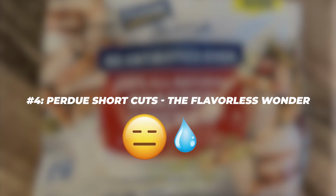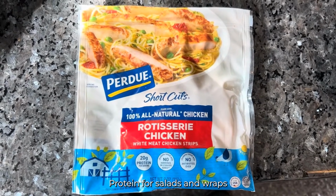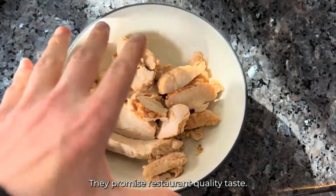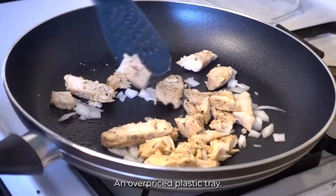Number 4. Perdue Shortcuts. The flavorless wonder. Perdue markets their shortcuts as convenient protein for salads and wraps. Available in teriyaki, honey roasted, and southwestern flavors, they promise restaurant-quality taste. What you actually get is watery disappointment in an overpriced plastic tray.